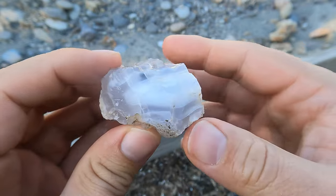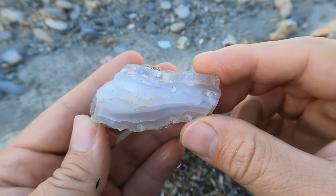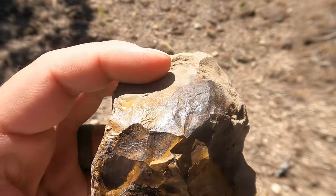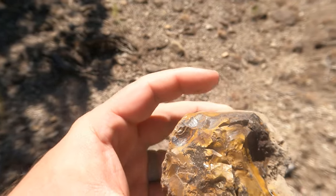Here's this one washed off. Very nice. Tim just found the largest piece of jasper today. That's pretty cool. Some darker colors weaving through it. Yeah. Unfortunately, I don't see the agate in it. That would be really cool.